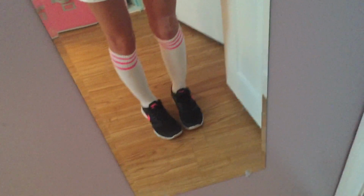And then I have this little backpack that's not that great, but I just have it because it will be easy and I don't mind if it gets really dirty. Then I'm wearing these knee-high socks from Deb and then my Nike sneakers. And so that is my outfit, and then I just did my makeup kind of cool.